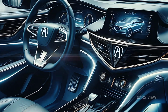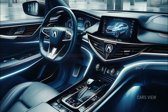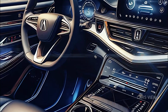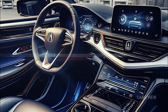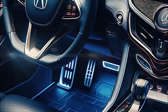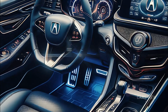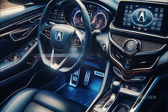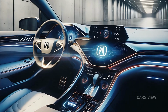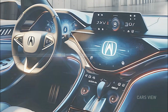Step inside and you're greeted by a cabin that rivals many European competitors. Acura has upped their game with premium materials, think open-pore wood, brushed aluminum, and Milano leather seats. It's elegant without feeling overly flashy. You get a 12.3-inch digital instrument cluster and a new 12.6-inch curved infotainment screen, finally touch-sensitive, a huge improvement from the outgoing touchpad interface. Wireless Apple CarPlay, Android Auto, and Amazon Alexa are standard.